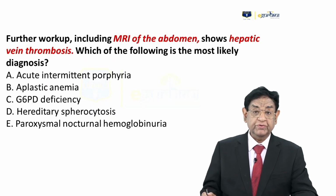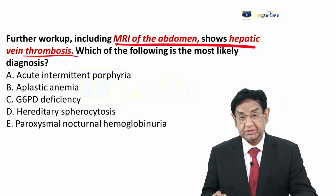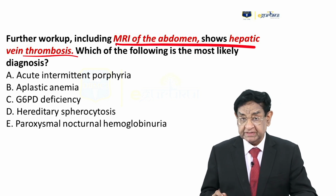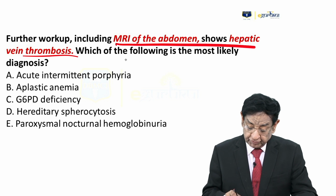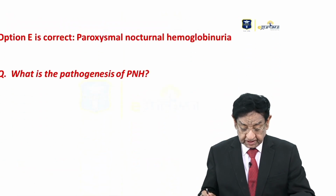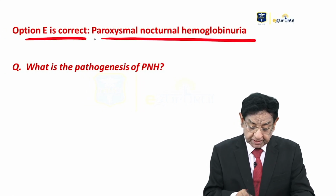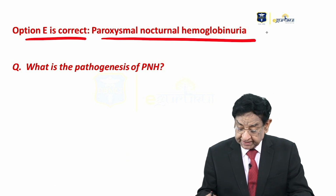Okay. Well, when you do the further workup, you find MRI of the abdomen shows hepatic vein thrombosis, because the patient came with severe pain abdomen. What's the most likely diagnosis of this case? The answer to this question is paroxysmal nocturnal hemoglobinuria, option E, what we write as PNH.